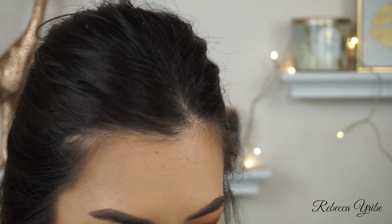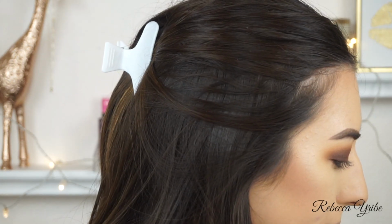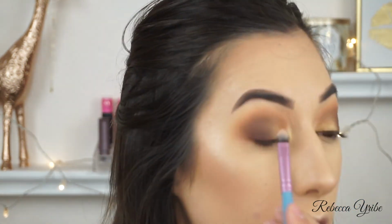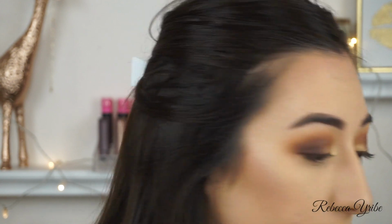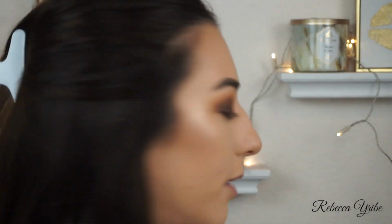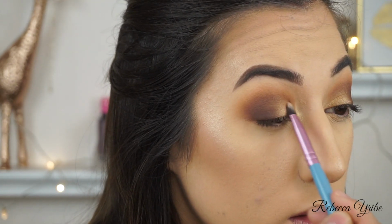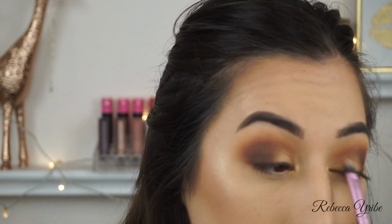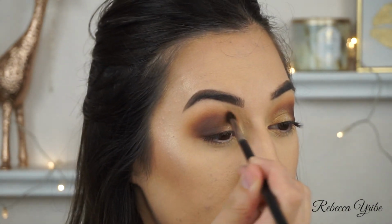I'm gonna take a flat shader brush. This is a Sigma F70. And I'm gonna go back in with bronze, tap off the excess because there is a lot of fallout with this shade, and just reapply closer to the lash line for anything that we might have lost. I'm actually gonna wet this with some Fix Plus, so hopefully it will tone down the fallout a little bit. And then I'm just gonna go back in with the M506 and blend a little bit more.